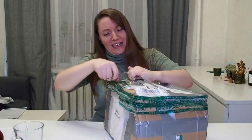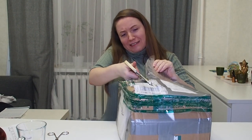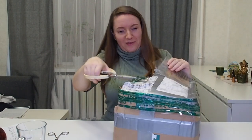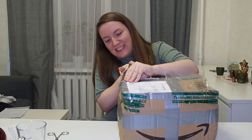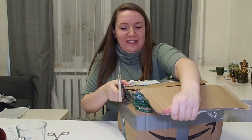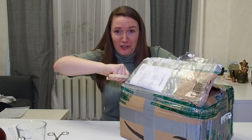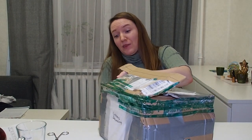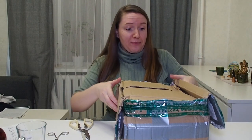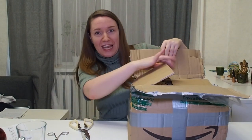Oh my god, I need bigger scissors. Okay. Alright, I'm excited. I wonder how people who order my Russian boxes do unboxing, because when I mail them, of course, girls in the post office do the same, a lot of tape.